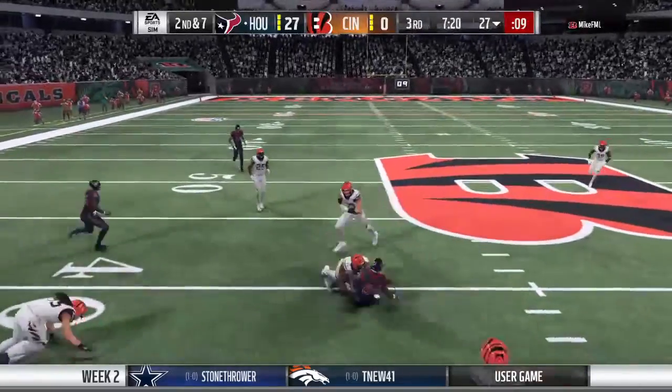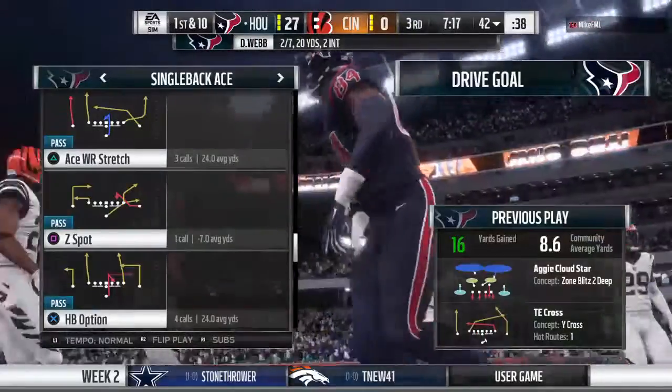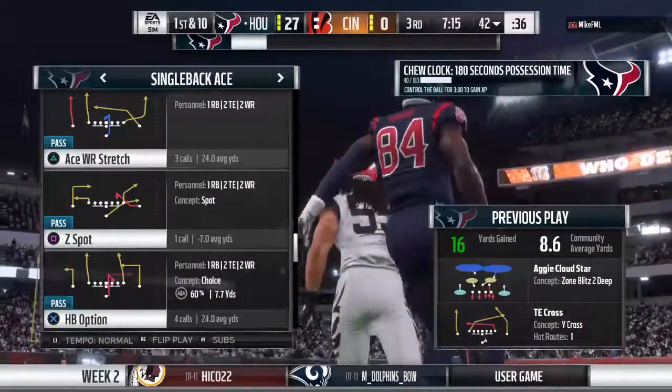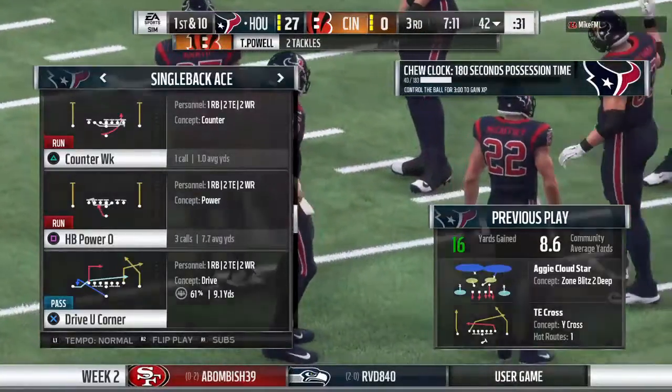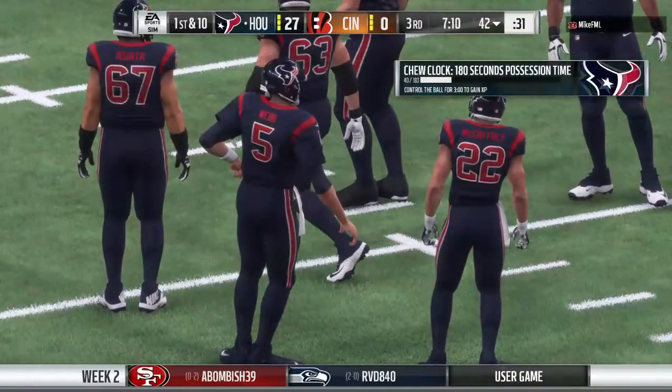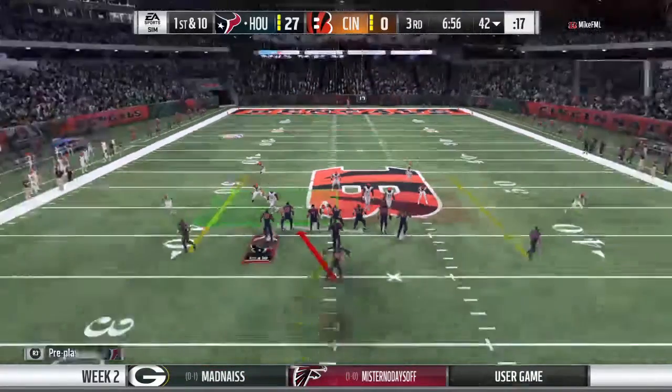Harris has it over the middle. And they get him down, but not before he takes it across the 40-yard line. 16 yards on that one, and also a Texan first down. First down and 10 now for the offensive group. Double tight, guys, double tight.